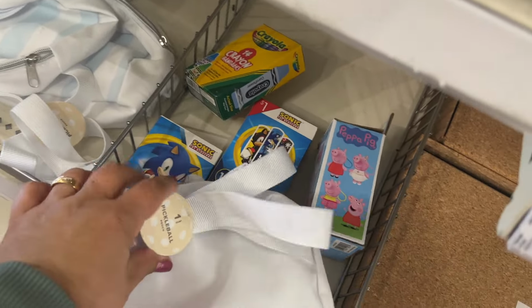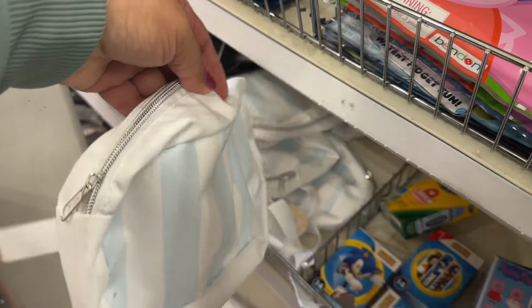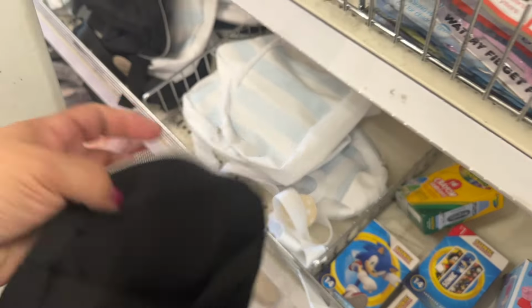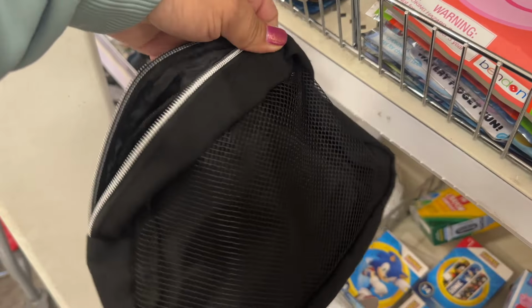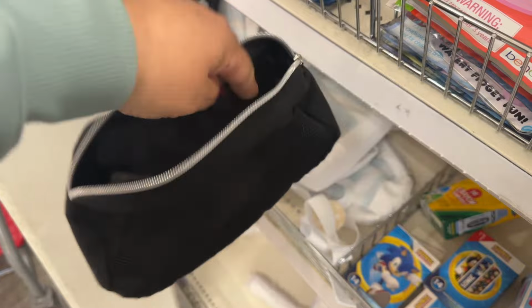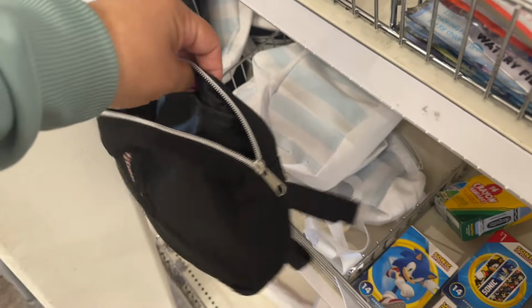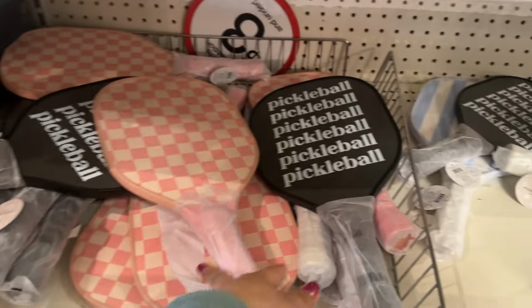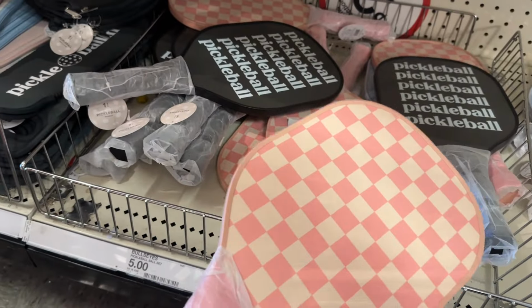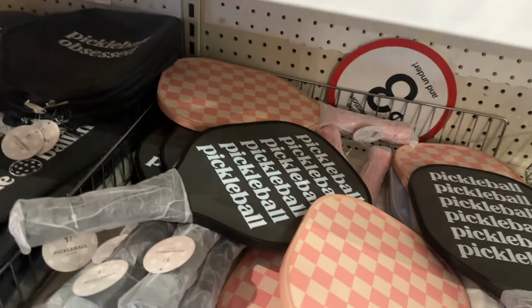A little fanny pack for $5. That's really cute. I like this color. Here's another one. Oh yeah, it's a black one. It's got like mesh see-through. I have a matching visor. And then you can put it in here.